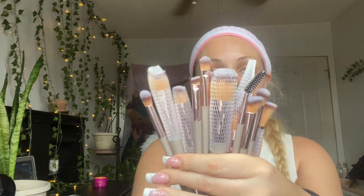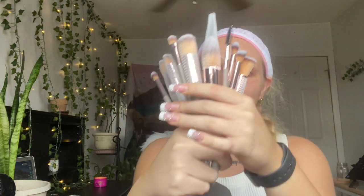I'm going to show you guys the tools that are inside. We're going to create some makeup looks. And yeah, we're going to just take it from there. Look at this. I love this. So there's all different types of brushes. We're going to test them out. And I'm going to give you my honest review.